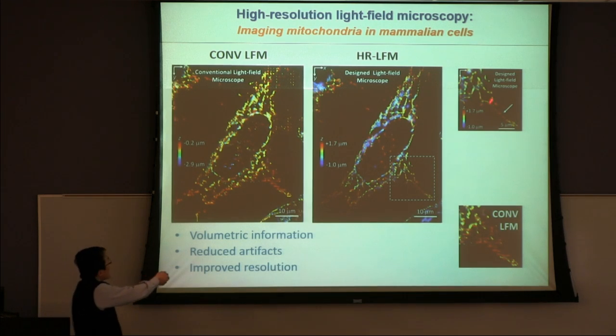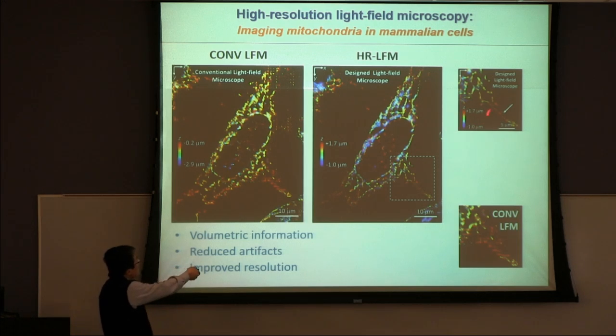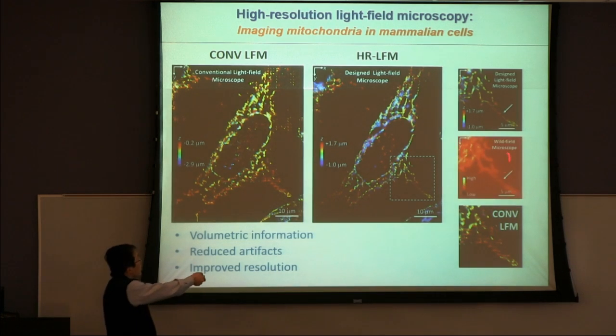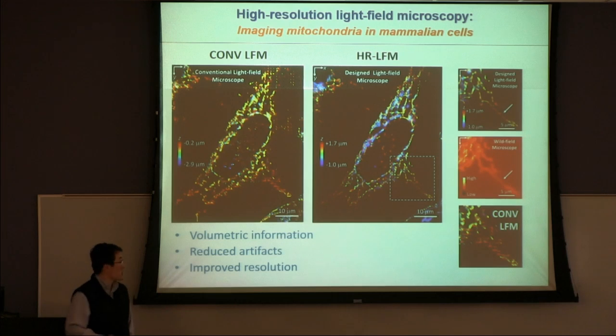And here I need to mention that different colors in all these images represent different Z information. And also, we can see that the artifacts are significantly reduced, and we have much improved the resolution. And here, this is an image with a wide field microscopy. And we can see this is a 2D technique without any 3D information.